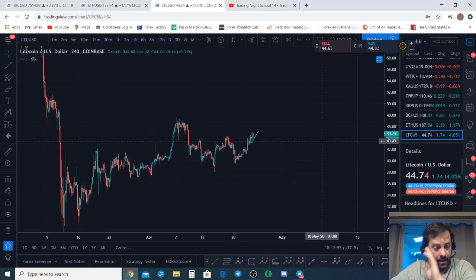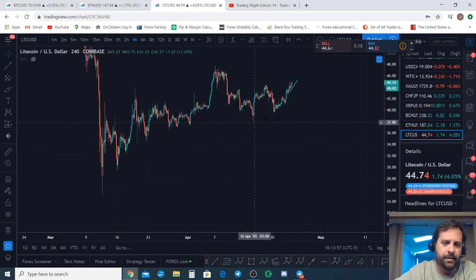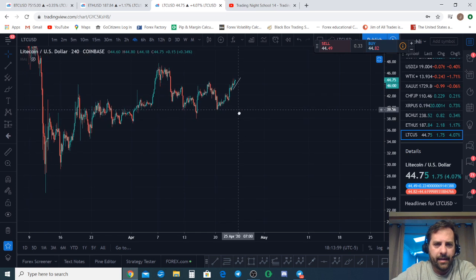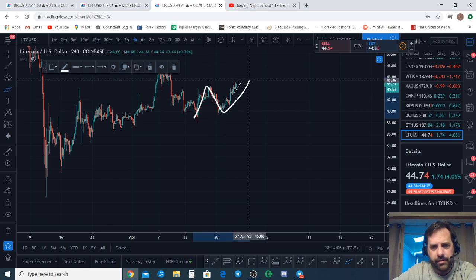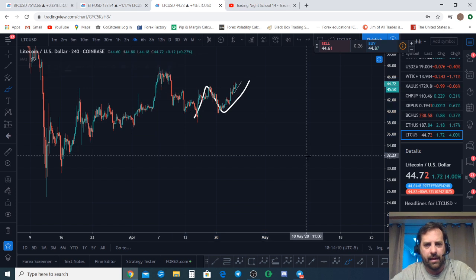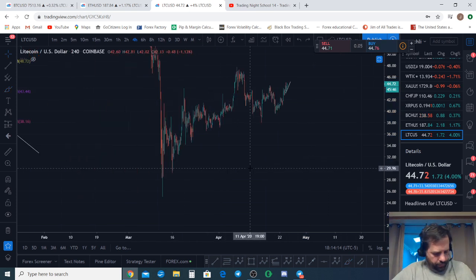So again, this pump really didn't make a lot of sense to me, except that it looks like we got, right now, just a three-wave move. It may or may not be finished, but there's a three-wave move here. One, two. Looks like we're going to get some more downside at some point. Let's see. Hold on one second.